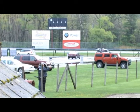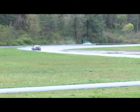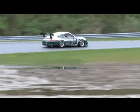In the GT class, we have the Speed Source number 70 Mazda. I'm really not sure which driver they have in it today. Looks like they're getting pretty comfortable. John Potter was actually interviewed earlier in the show. Another GT car, number 68, is another Speed Source car. And these Mazdas, I'll tell you, they really make a racket here at this speed, turning around 10,000 RPM, the way they sound.